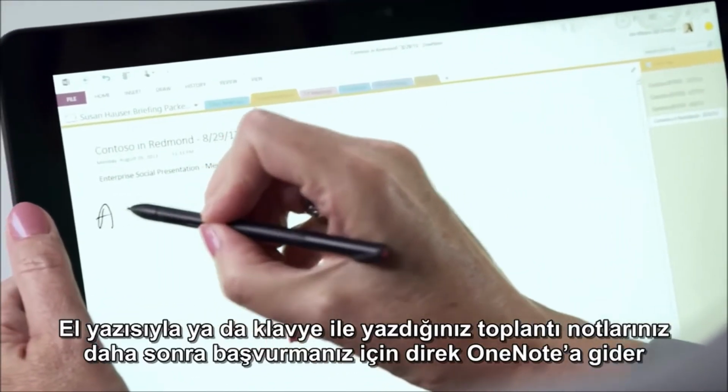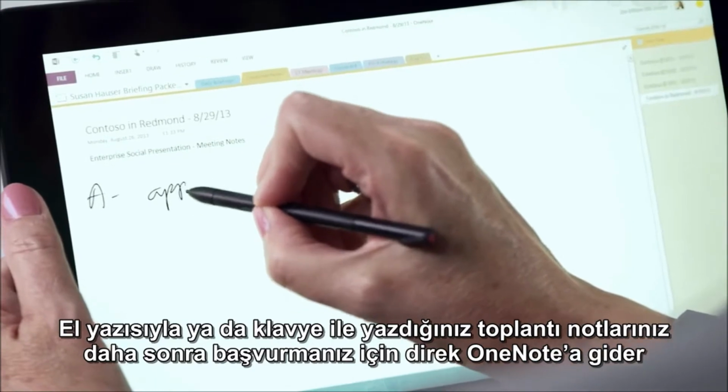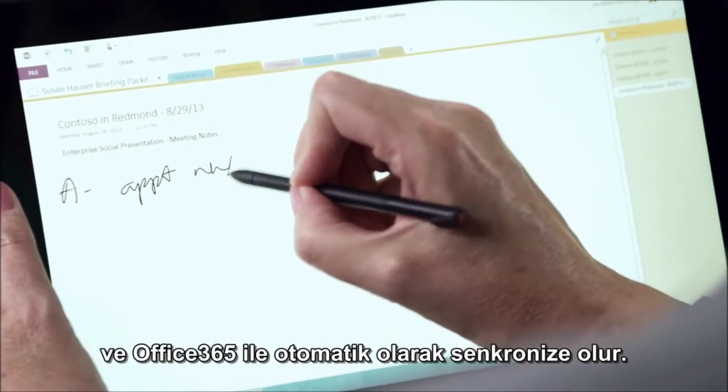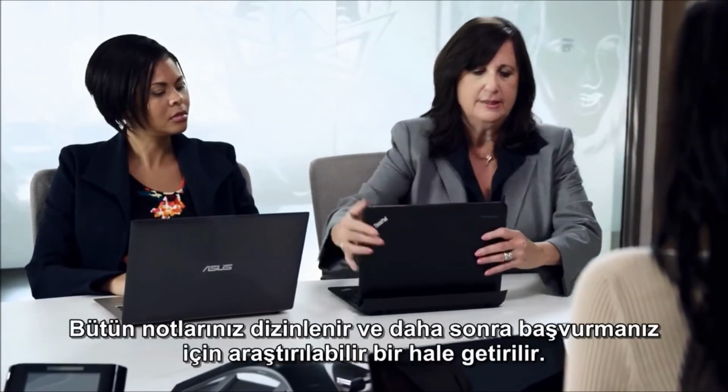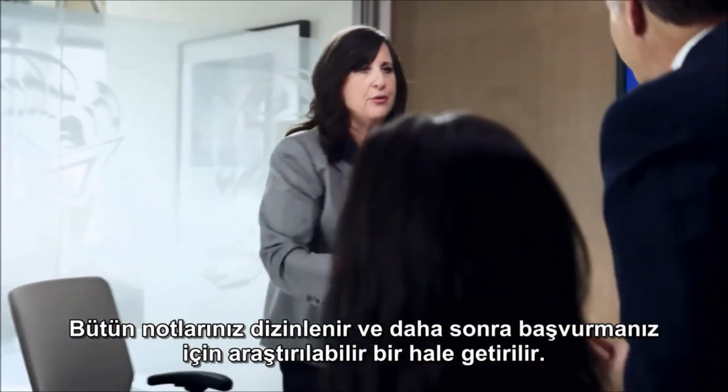Notes from a meeting, either handwritten or typed, can go directly into OneNote for later reference and are automatically synchronized with Office 365, all of them indexed and searchable for later reference.